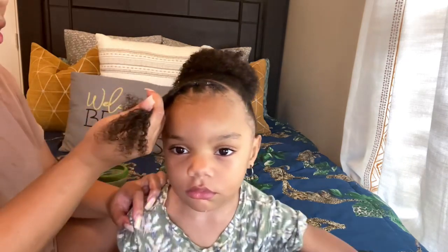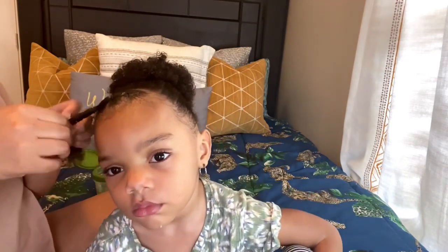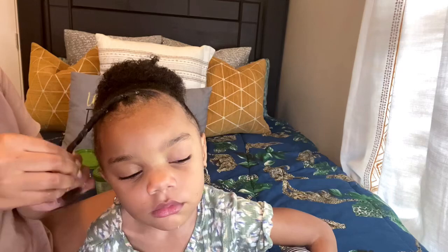But yeah, y'all. So I'm gonna go ahead, connect this, twist it up, add her beads, and the hairstyle will be almost complete, y'all.